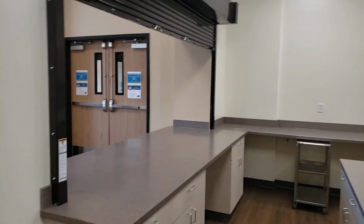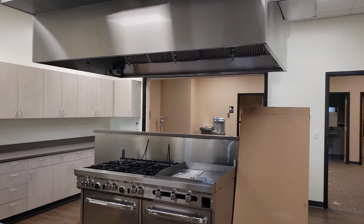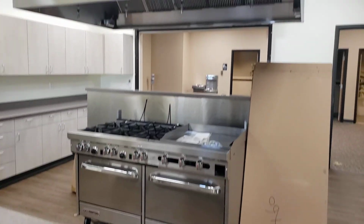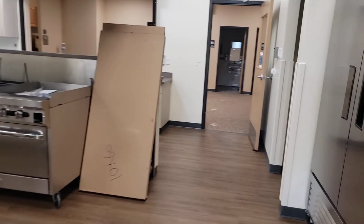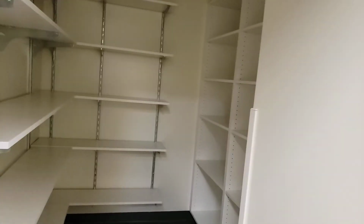A lot of space in our new kitchen. The range will still have a couple of prep tables put on either side of it there. Large vent hood there. Refrigerator, freezers. The dish room. I know a lot of you are going to be signing up to be working in there. Pantry.